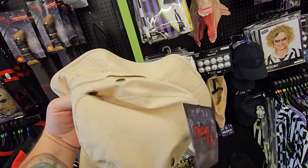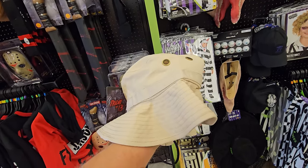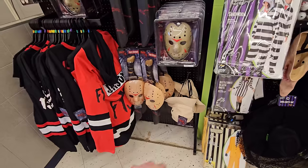Welcome to Camp Crystal Lake. Campers hat. I should get one of those. I would not look right wearing that hat. You can go right back to your home there. Let's just start from the bottom and we'll work our way up here.